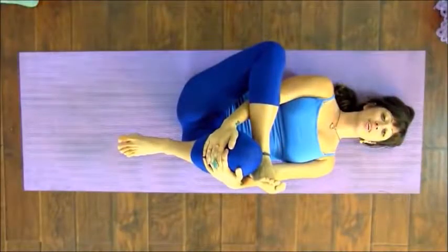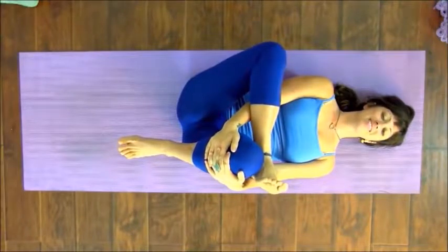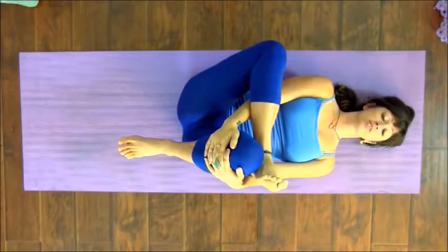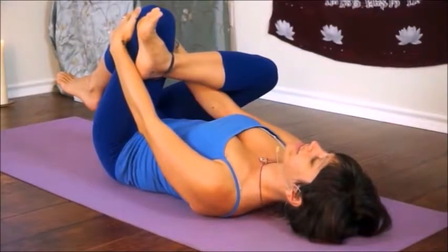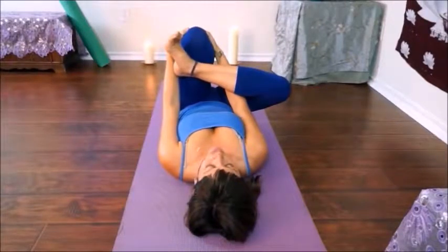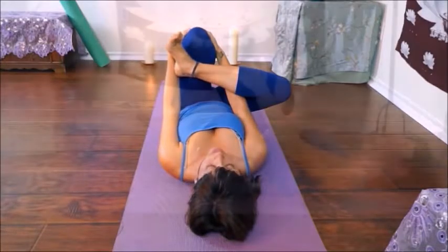So maybe you're wondering, why are we stretching our hips? I thought this was for back pain. But the truth is that your glute muscles are one of the largest muscle groups in your body. And so when those muscles get tight, they have a direct effect on what's happening in your spine. So keeping your hips stretched out and opened up is really going to have a powerful impact on the health and alignment of your spine.